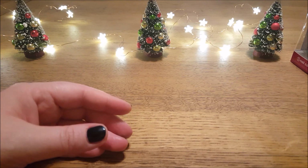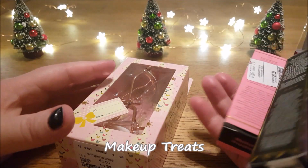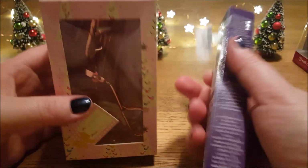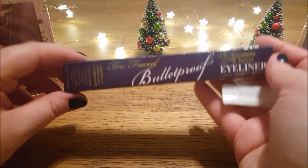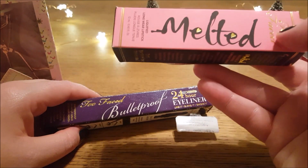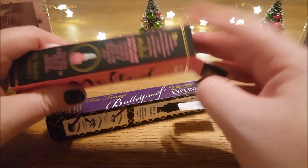All right, the next set is makeup stuff. So I was in TK Maxx, as I've mentioned about a million times already. It was such a novelty because we don't have anything like that in Switzerland. So that's why I spent so much money there. But just little things that you can pick up at TK Maxx at the moment. There's this Too Faced bulletproof eyeliner and Too Faced melted lipstick. And this is in a tube, and it's really, really good.